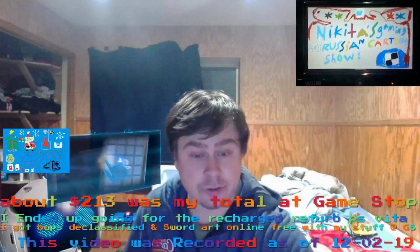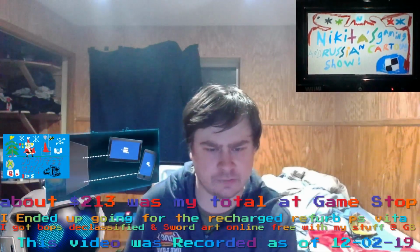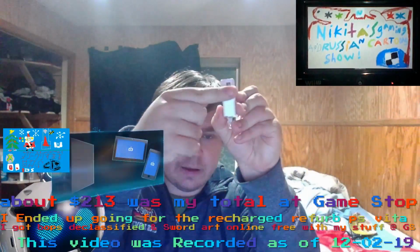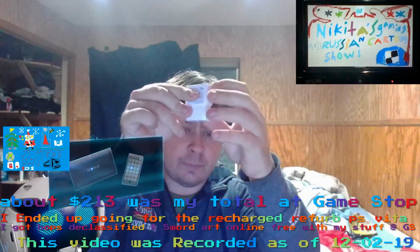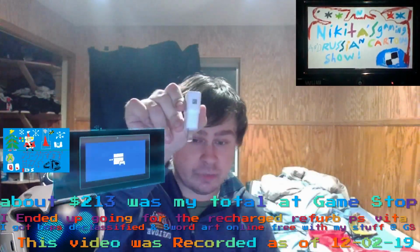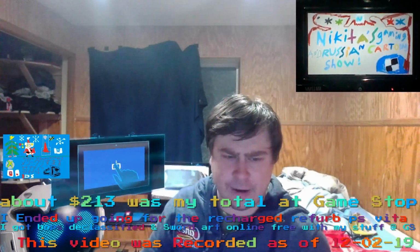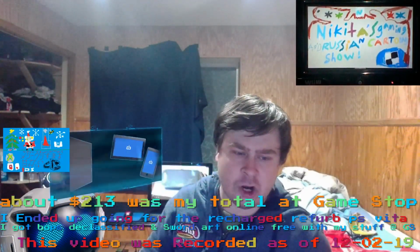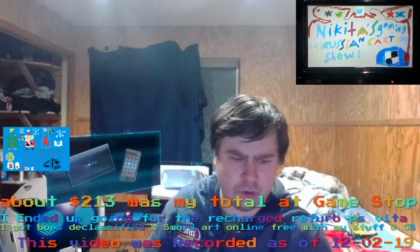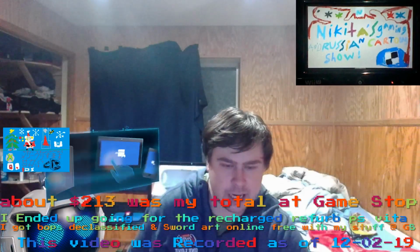I can show you what the power adapter may look like that came with the recharged refurbished Vita. This is the USB part of it, and on this part it just goes whoop, whoop, which I did not like, so I ended up just getting a power adapter. The power adapter is coming off of eBay for $9, a Sony one for the Vita. So luckily that helps. I do like the proprietary cable, of course.